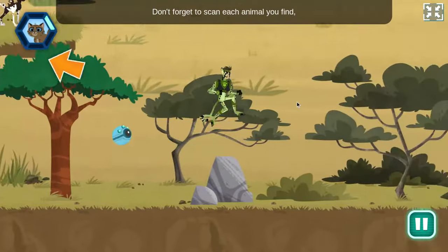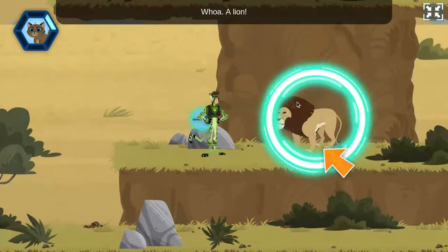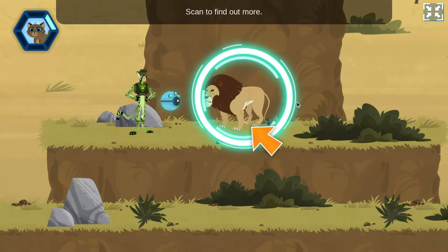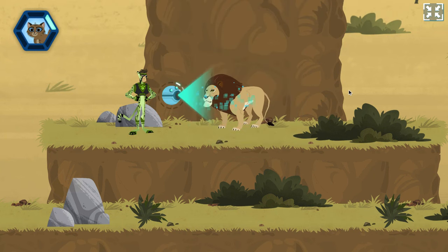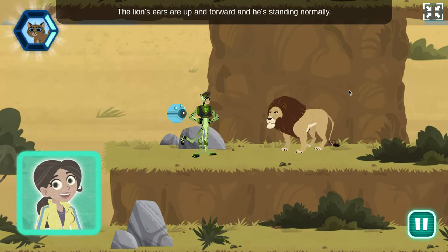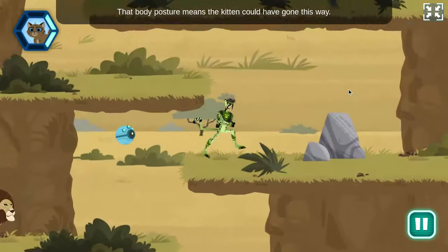Don't forget to scan each animal you find and check your progress meter to Whoa! A lion! Any chance you've seen a lost kitten? It's important to pay attention to a creature's body language. Scan to find out more. This is a relaxed pose. The lion's ears are up and forward and he's standing normally. That body posture means the kitten could have gone this way.